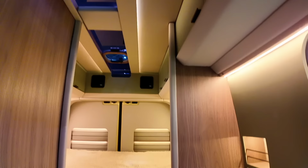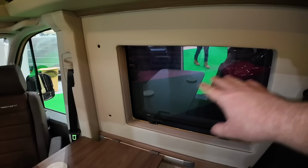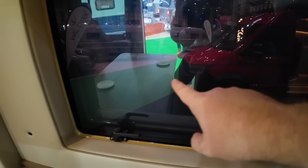Kitchen's really well equipped. You've got fridge, induction hob, obviously a sink and all that. Windows, obviously you can see through them. They're tinted windows and the show's quite dark at the minute, so it's not the easiest to see, but you can see the van there.